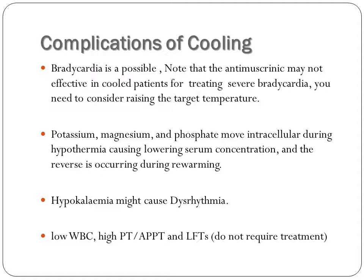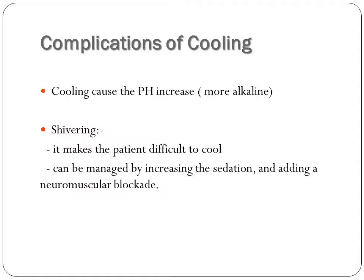And when you have hypokalemia, you might consider dysrhythmia that could happen. One of the other things which can occur in a cooled patient is low white blood cells, high PTT, and also high liver function tests. But all of these are very unlikely to require treatment. The other thing you need to know is that cooling will lead to an increase in the pH of the patient, which means more alkaline, and that's because the hemoglobin will accept more hydrogen ions during cooling.